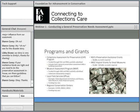Another program out there that people do a lot is the MAP program, the Museum Assessment Program. This one is funded through AAM and IMLS, and again, it is partially subsidized, so it doesn't mean that you're going to have the whole thing done, but you will get part of it done. There is a collection stewardship category. There's a couple of other categories of assessments, but the general preservation needs assessment will fall into that collection stewardship category.